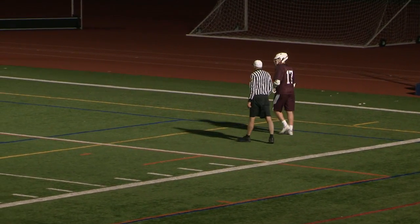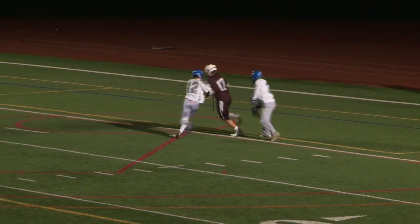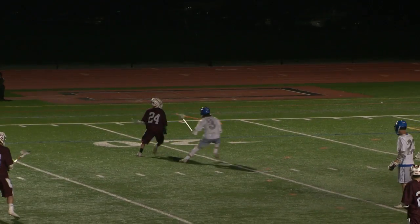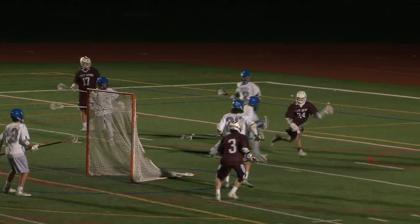So McCoy picks it up off the end line, and he's got a short stick matchup. Here you see the double team I was talking about. So Waterford's got the empty net, and they're trying to double the ball to get the ball back on the ground, to get a possession. Spin and a turn. East Lyme looking for a cutter, trying to ice this one late.